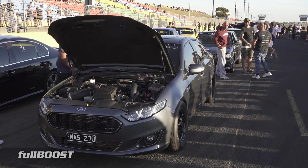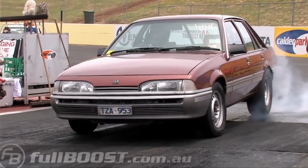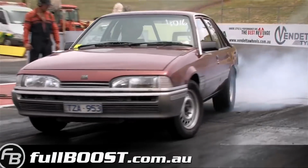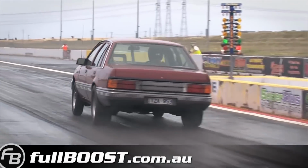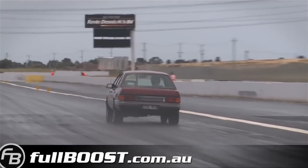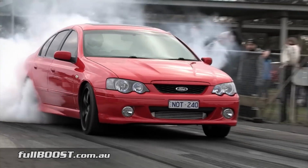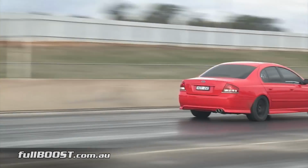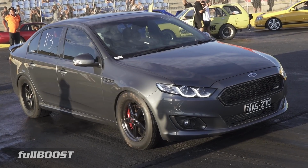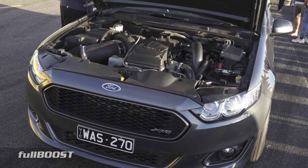Still, the owner of this FGX XR6 turbo is no stranger to quick 6-cylinder streetcars. Back in 2011, Steele's Nissan RB30-powered Holden Commodore was the quickest genuine street VL turbo in the land, running into the nines. Moving to the blue oval, his Ford BA XR6 turbo also dipped into the 9-second zone. Back to the current FGX, and this is a stellar example of why the Barra is so well regarded as a tuner engine.